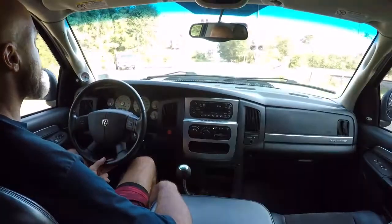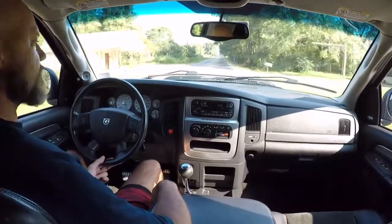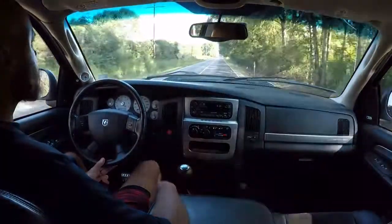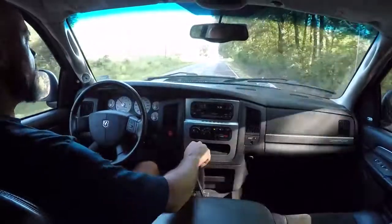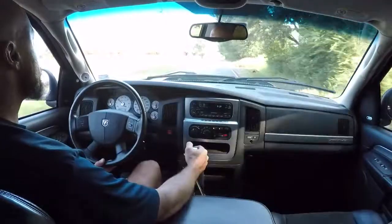Pretty stiff. Kind of has to be to handle the power and the torque. But on roads around here, it can get kind of bumpy.